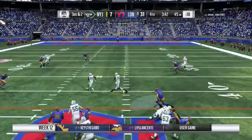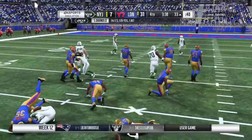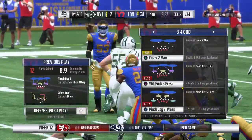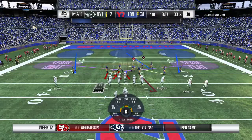Again, Darnold. He's going to flip one out here to his running back. And he's corralled, but not before getting it inside the 35. The Jets' passing game in rhythm. They've got another first. And this is why trying to cover the angle route is so difficult.